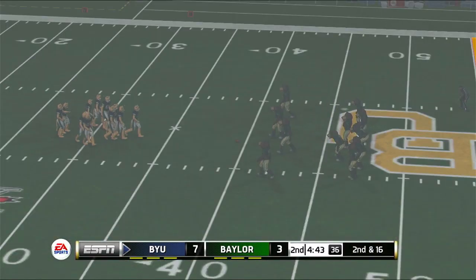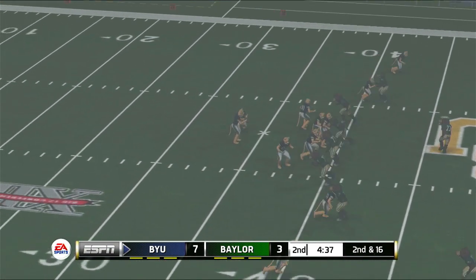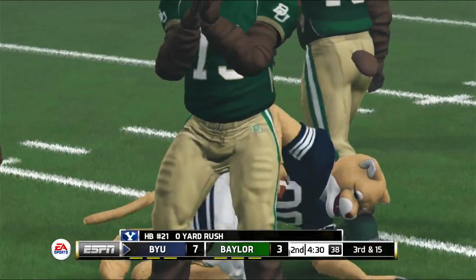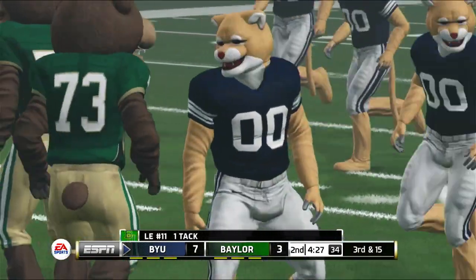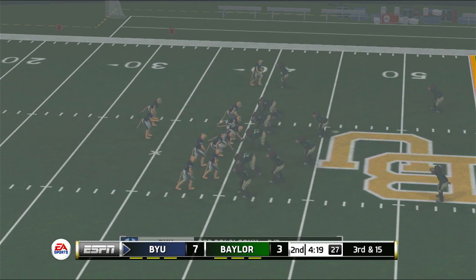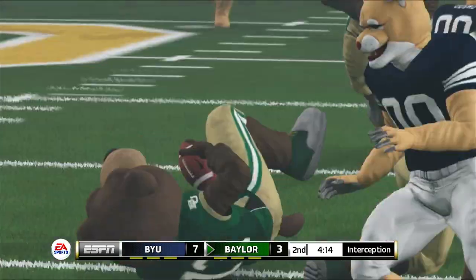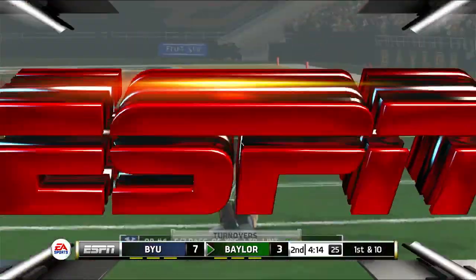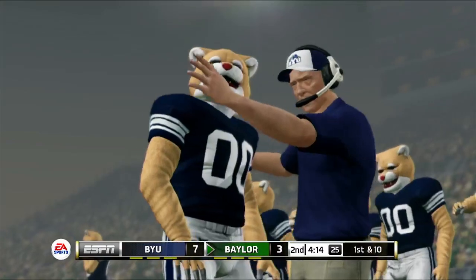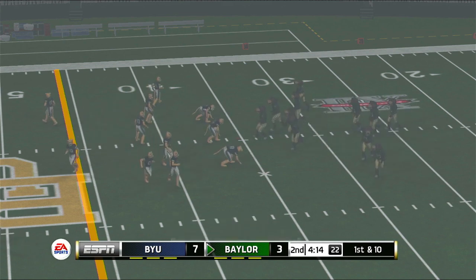They find themselves in a hole here after that sack at second and long. And they make the stop at the 40-yard line. That makes it 3rd and 15. It's picked off by the safety. This safety always seems to be in the right place at the right time. It's no surprise that he comes up with the interception here. From their own 35-yard line, it's first down.